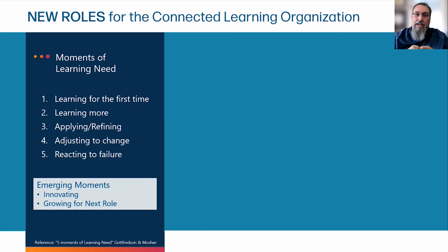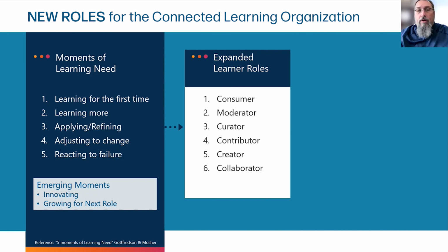So what we need to think about is how we set the systems up to make the different types of learning available to them to drive the outcomes they're really looking for. One of the key ways we meet moments three, four, and five, and when an individual needs to innovate or grow for the next role, is to think of the expanded learner role. We're not just in the traditional mindset of the organization providing content and the learner simply consuming it. It's about pulling them in as an active participant in the overall experience.